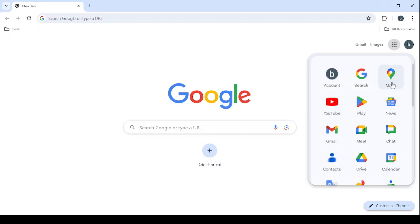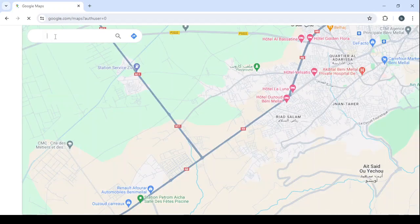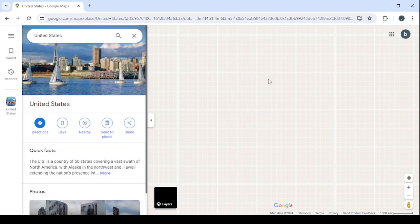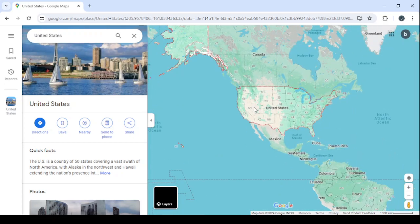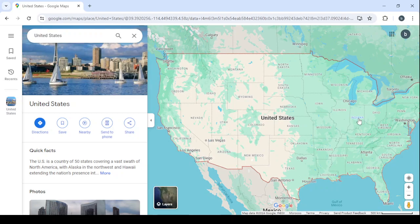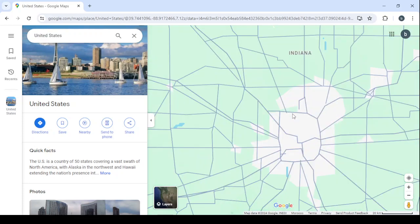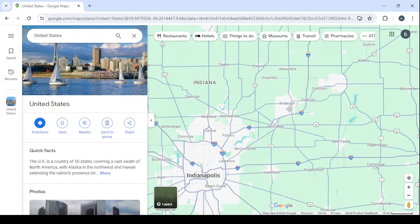So here, let's open Google Maps in your browser and wait for it to load. Then go to the search in Google Maps and type the United States. That's the country we are going to target in today's video. Let's click on United States and wait for it to load. Let's zoom in on the states and choose a city or a state that you're going to apply this method in. So here, for example, let's choose Indiana. Let's zoom in and choose another city in here. Let's choose Anderson, for example.